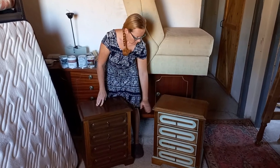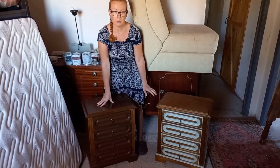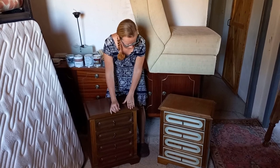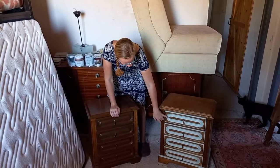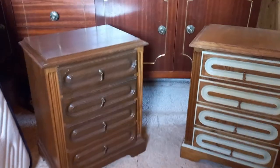The wood stain is a little bit darker than the look I was going for, but it's still quite nice, and it is lighter than the original. And then with the nice light teal color chalk paint, it really brightens up the piece.